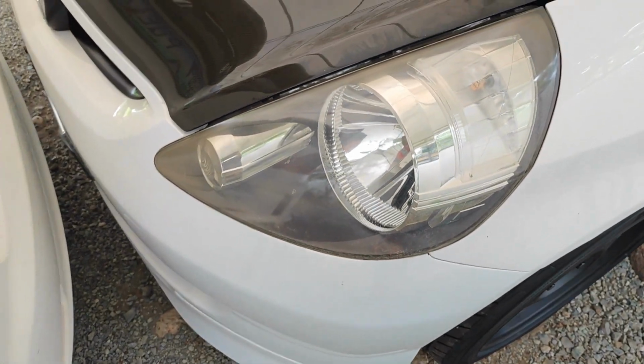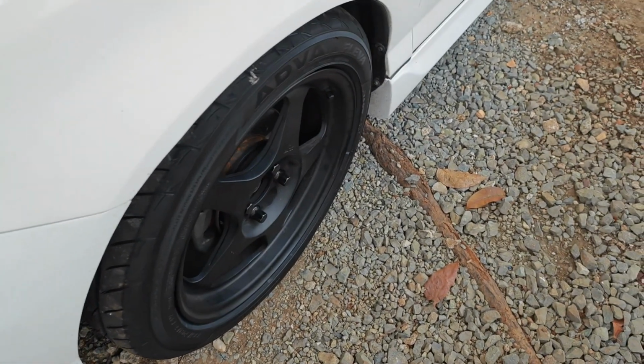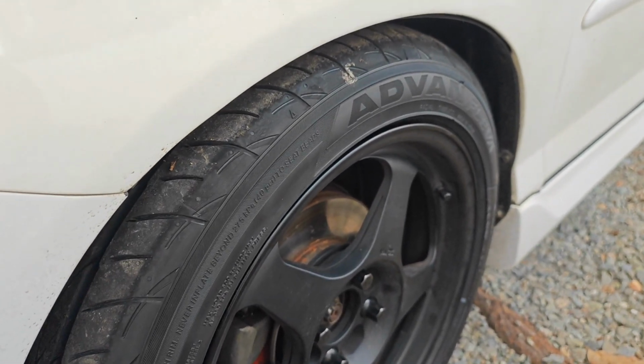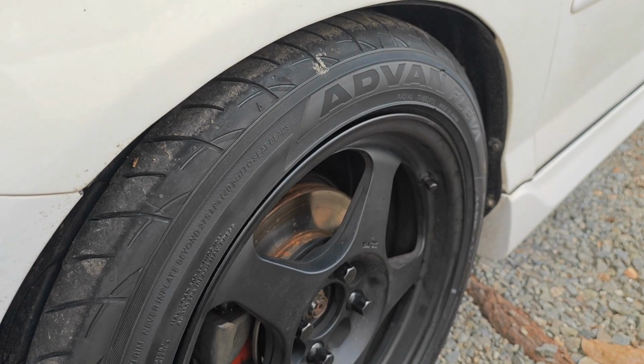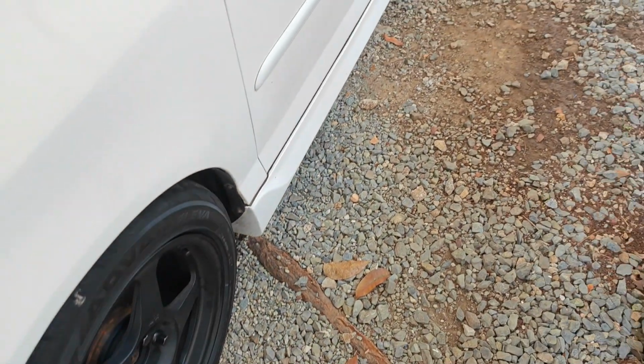Hi, good morning. So yesterday I just bought a set of Yokohama Advan Fleva. What I had before is actually the same tires, but the problem is I got a DOT of 2021 for the two pairs on the front and 2018 on the back.